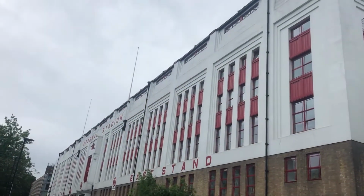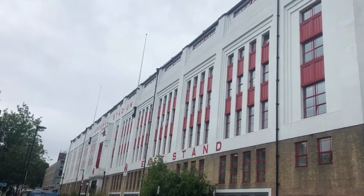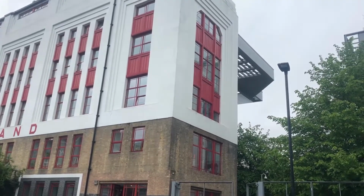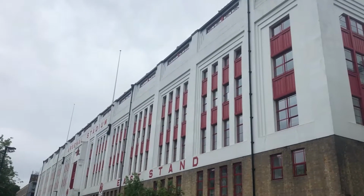Now, Arsenal's ground wasn't always the Emirates. It was somewhere that Arsenal fans love an awful lot more than the Emirates. They were originally in there. As you can see, Arsenal Stadium on the side, known by most football fans as Highbury, which has now become a residential and gym facility. And it is just literally round the corner from the Emirates. So, that's Arsenal done. Now on to the next one.